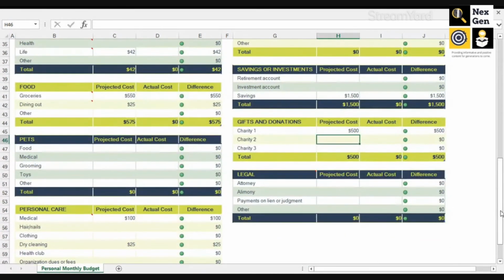Now let's look at the last category, and that is legal services. She did review her estate planning, and there are no changes that need to be made. So she's pretty good as far as an attorney for the year. She doesn't have any alimony or payments on liens and judgments or anything like that. So that's why her legal category is at zero. And the bookkeeper that she has is actually for her business. So what we're looking at right now is her personal account. So let's go up here.